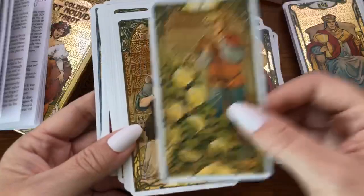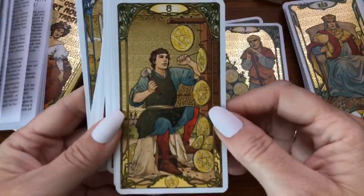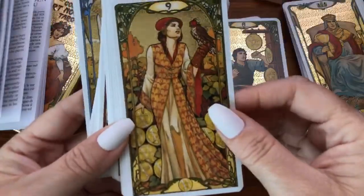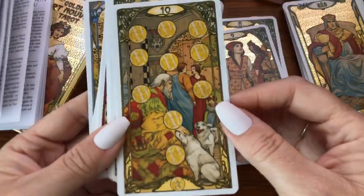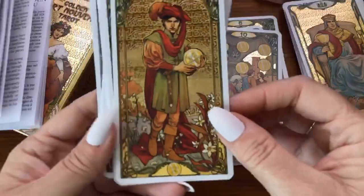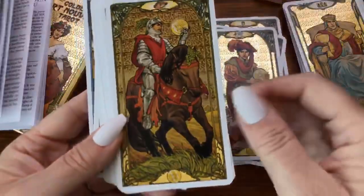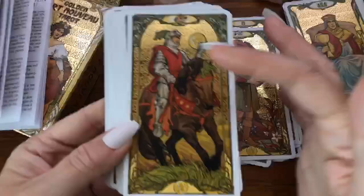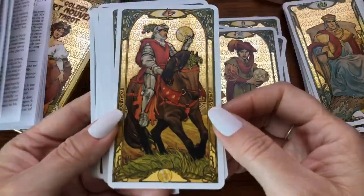Seven of Pentacles, nice. Eight of Pentacles, I like that very much. Nine of Pentacles, cute. Ten of Pentacles, it's good. And the Page of Pentacles. I like this one, it's very pretty too. The Knight of Pentacles, the movement, the way the horse is bending into the movement, it's really pretty.